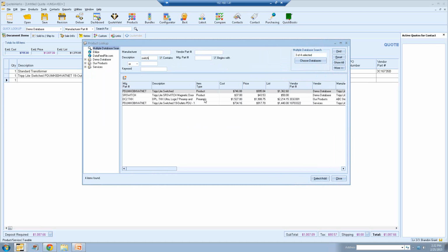So this makes it very easy to compare across different vendors. So if you have vendors that sell the same items or very similar items, you can now easily compare with them in one shot instead of having to go to one vendor and then the other and compare that way. So we can actually check here for these items, and then we can add these to our document. And then adding them to the document is the exact same way as you would normally do it.